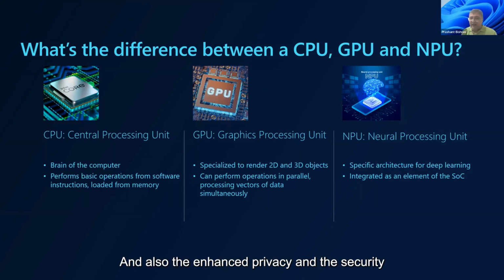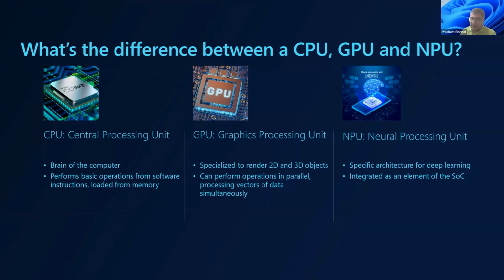And also the enhanced privacy and the security piece, which we can't leave alone, because sending data to the external servers and having that exposed to more security threats, it's always better to process the data locally within the device itself. And that is where a lot of government customers and a lot of customers who are based out of India are asking to have this type of PCs within their environment in order to help them to secure their data, which they don't want to put on the network. So these are a couple of things which NPU is helping out with.